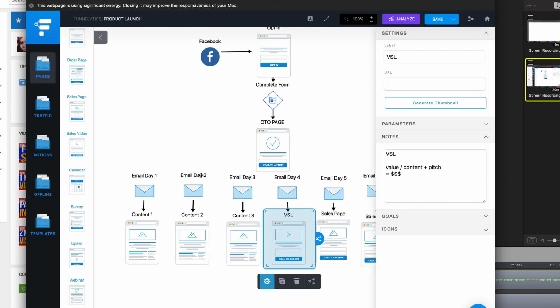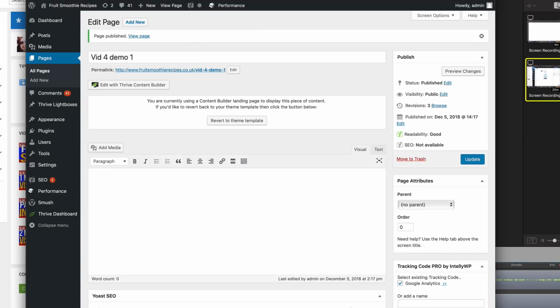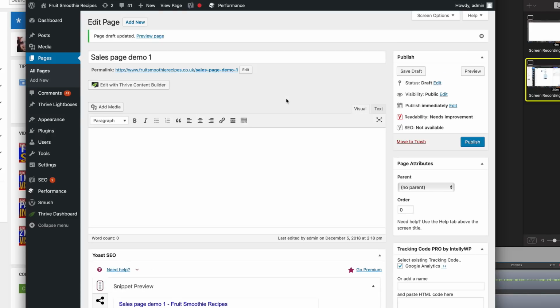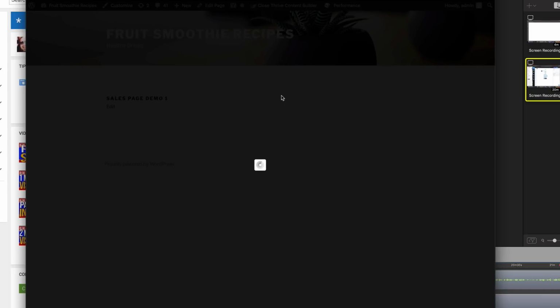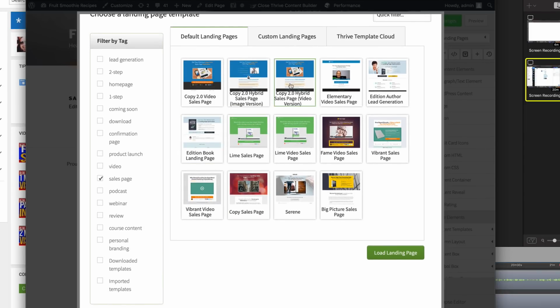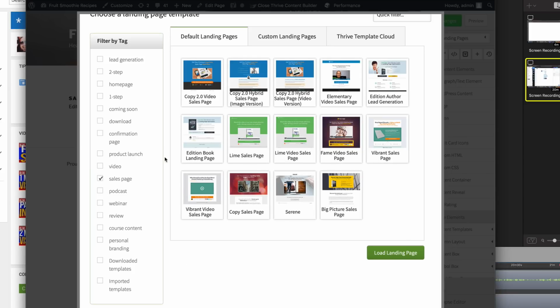So right now we have the first 4 parts of the funnel done in terms of content. We haven't got to the email sequences yet, and we're still building pages at this point. The next one is to build that sales page. Sales page demo 1. Obviously you want to be a bit more descriptive than I am. Let's open up the Thrive Content Builder, again go to choose landing page, and have a look at sales pages. It doesn't really matter which one you go with, they're all really good templates. So let's go with this one and open it up.